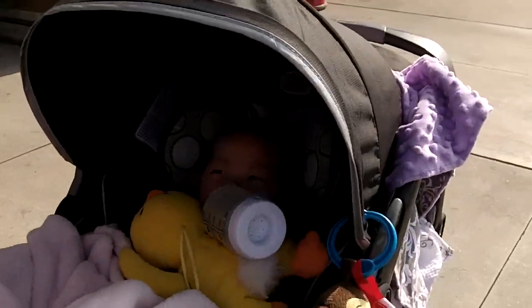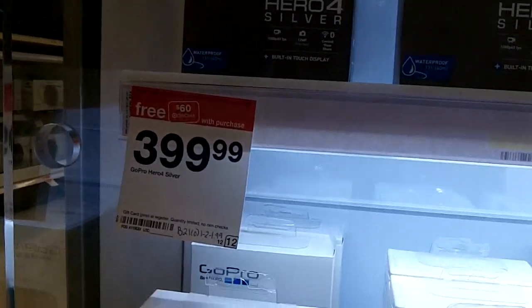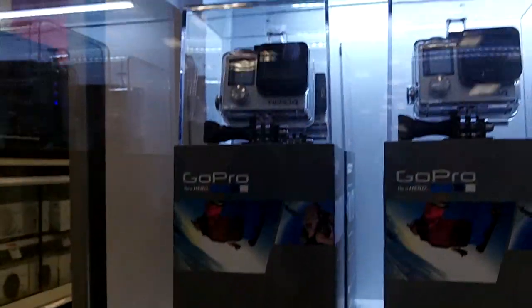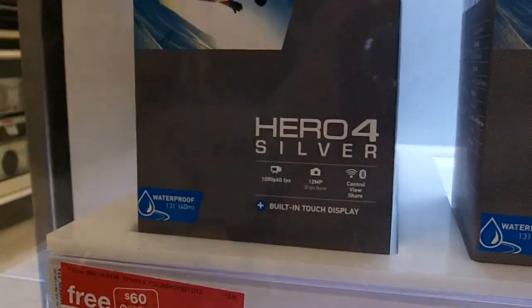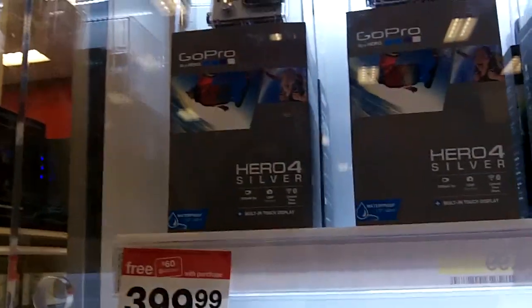So excited I got Kylo Ren. I was telling my wife that the temp worker was overriding the stuff, so thank goodness for temp workers. All right, I'm gonna get this one here. My wife's getting this for me. $400, man. Are you sure, honey? Yep. $400, a lot of money. Comes with a $60 gift card. All right, let's get it.